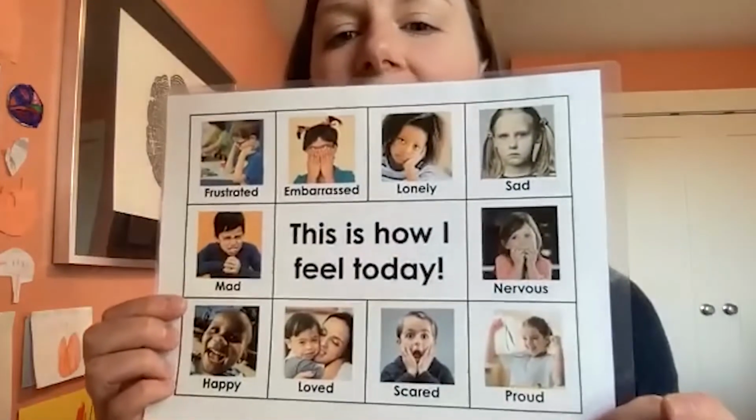We also can use visuals. I don't know how well you can see that. We can show different faces and emotions and have children point to them. Sometimes children won't want to talk about it, or they won't have the language yet, but they might be able to identify with a picture of a child who's feeling the emotion that they're feeling.